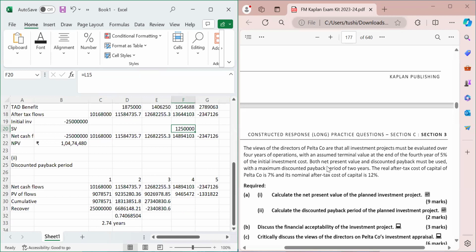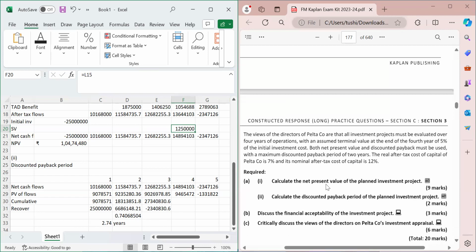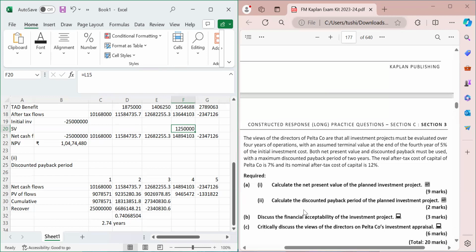Then the next thing which they are talking about is both NPV and discounted payback must be used. So talking about the discounted payback, directors should tell why anything which is more than 2 years, they are rejecting that. Because there may be a possibility that they may be thinking that if the payback is in 2 years, the project is less risky. But the fact that it is not taking into consideration any cash flows that happen after the payback, that is a big disadvantage of the discounted payback method. So we should mention over here that the directors should ideally be basing their decision on the NPV method rather than the discounted payback method, and hence they should be accepting the project.